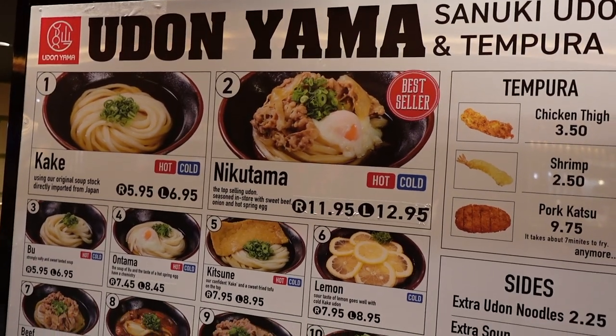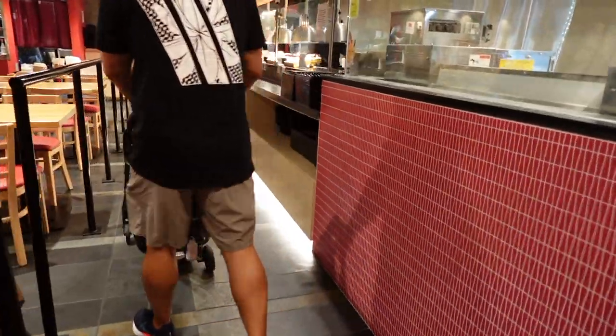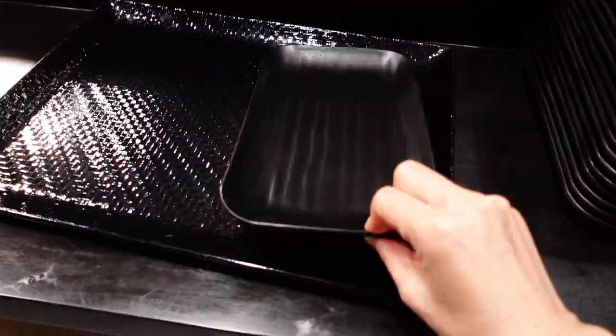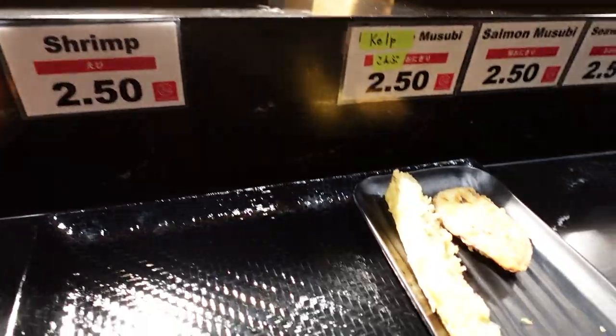We decided to eat at Udon Yama, which is a very delicious noodle shop. And one of the reasons why we picked this, honestly, is because right now Ellie is in a phase of liking noodles. And so I thought that she could have some of my noodles if we ate here.